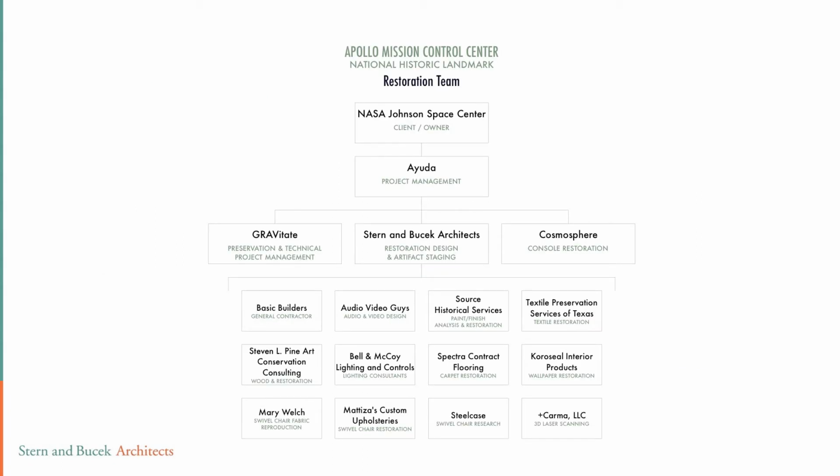This is a team of all the different firms that were involved. Our role in this project was, as Jim mentioned, they restored the consoles themselves. Everything in the room that you see, every surface, every object, every found cigarette butt, everything except the images on the screens, we were responsible to put a team together to replicate them authentically and prove it with photographs or video and drawings that it would be accurate.